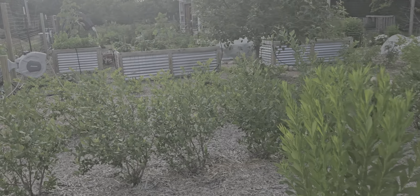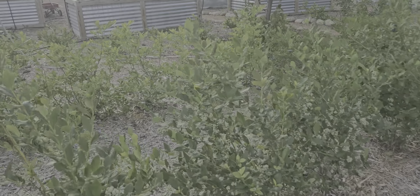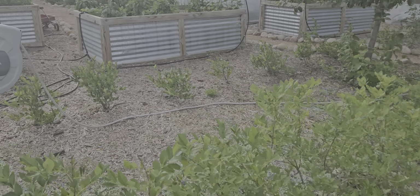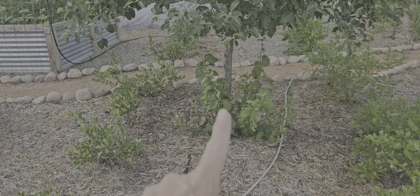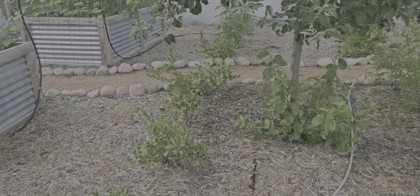Yeah, I've got to go get a bowl and pick some of these blueberries. I'm sure the other side is just as loaded. I've got to get out here and trim all of this away from my tree.